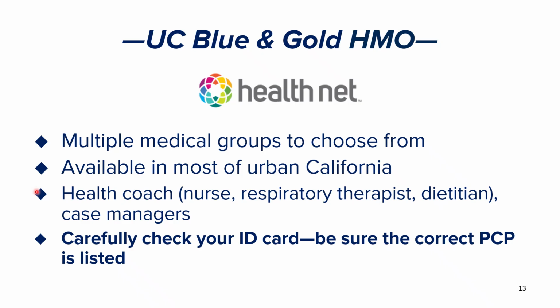Health Net also offers health coaches such as nurses, respiratory therapists, and dietitians. They also offer nurse case managers that you can request. Now, if you have a complex medical need, obviously.